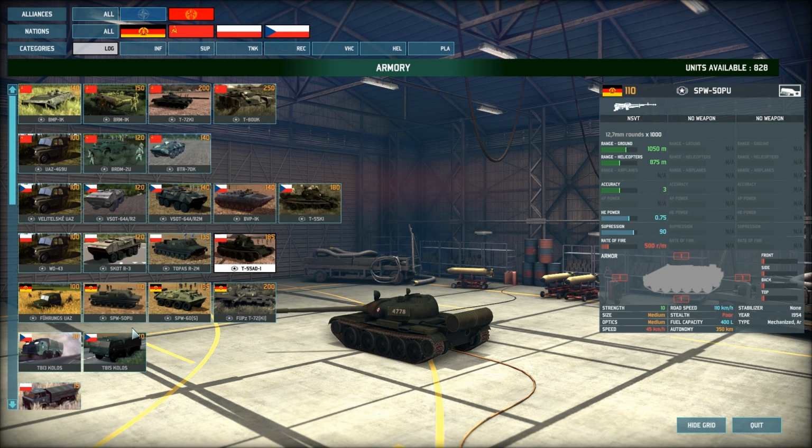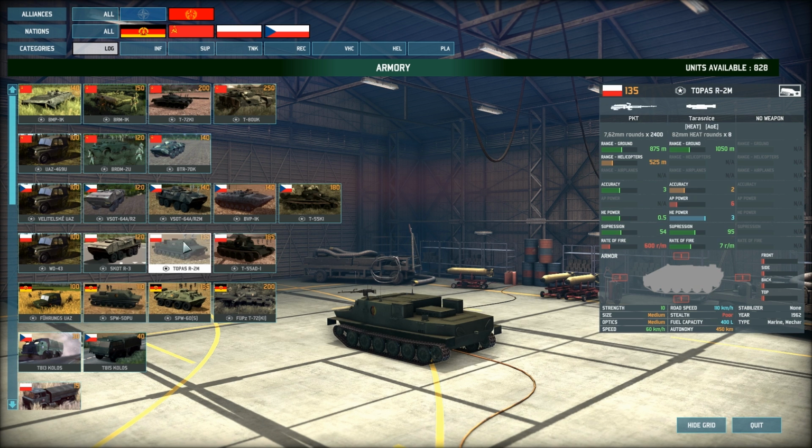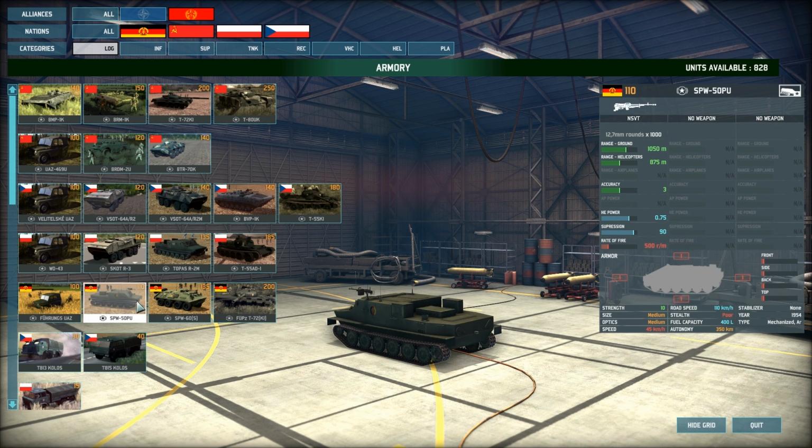So moving on to the SPW 50PU, same chassis as the Topaz, but it doesn't have the cannon or recoilless rifle that the Topaz has, just the machine gun. It's actually a lot slower as well. So if I basically hover over the Topaz, I can compare them. You can see that the Topaz has the 60 km/h speed, the SPW has 45 km/h speed, which is terrible for a command vehicle. It's not going to get anywhere.